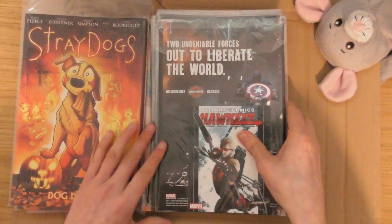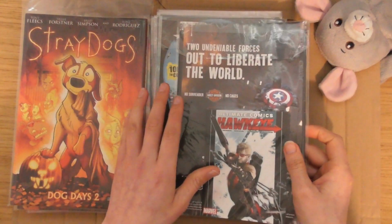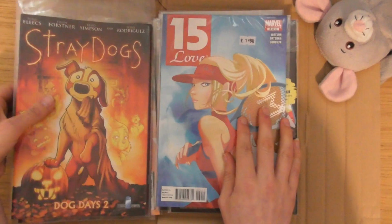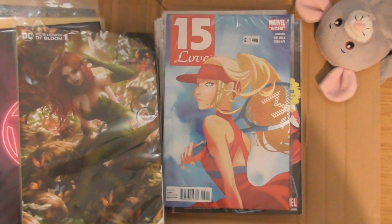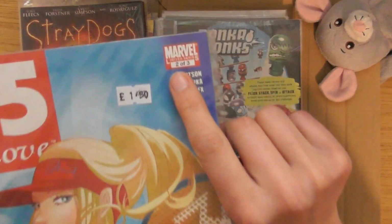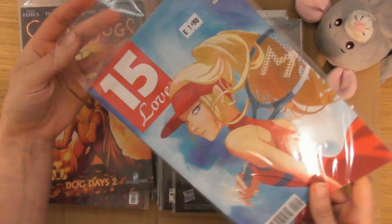And this was the first week where nothing really, well, one of them did. I think, yeah, this one. For me, this is my favourite cover of all the covers I've got. Even better than the Poison Ivy one, I think. And it actually makes me want to collect. Look, it's issue 2 of 3, so there's only 3 issues. I haven't looked inside yet.